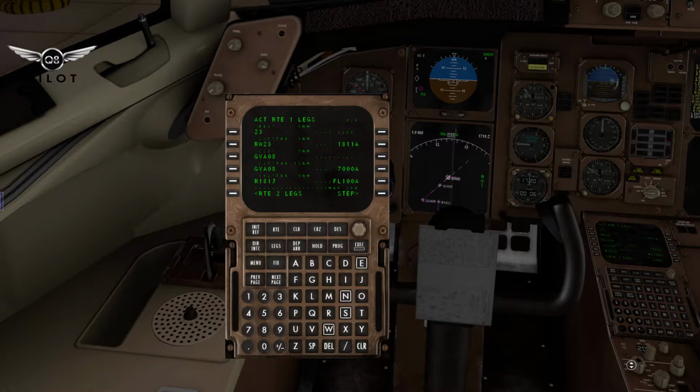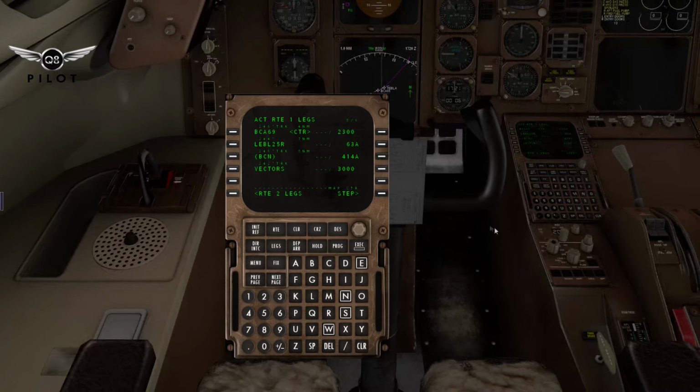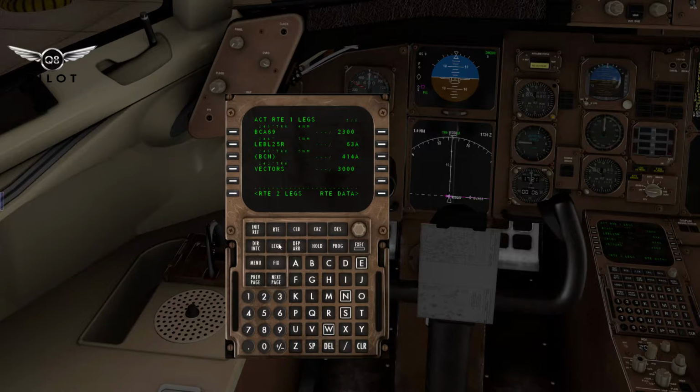Alright, let's make this a bit bigger. Let's step through. That sounds a bit strange, but okay. Right, everything looks good. We have a disco here, which is a discontinuity. So let's take care of that. Next, okay. So everything looks good in terms of the flight plan. Let's go ahead and switch this back to flight plan. Yep, that's good. Yes, everything looks okay. Alright, let's go for performance initialization.